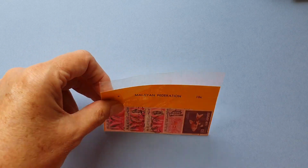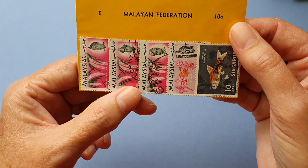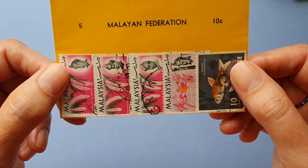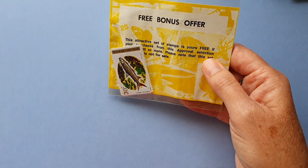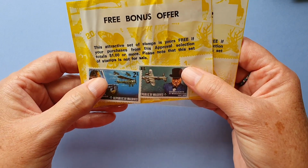Stamps from that era coming from stamp packets were frequently CTOs, but you can see there was, in this specific sample, quite a mixture between used stamps and mint stamps. These were also free bonus offers from another company, I guess.